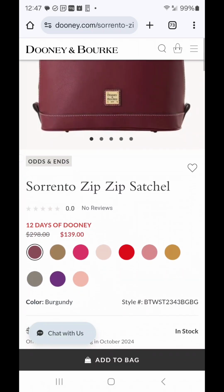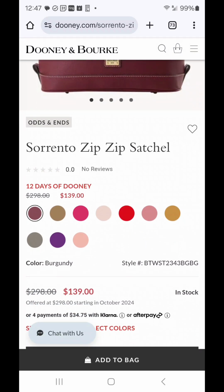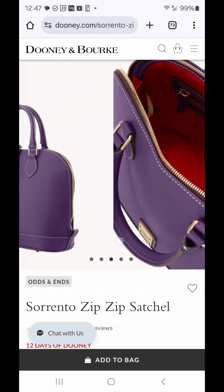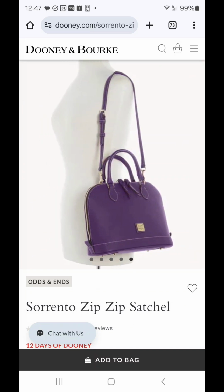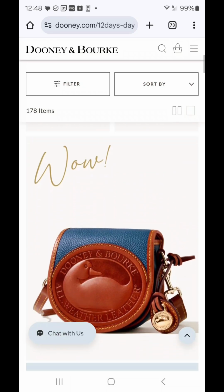So the first one is the Sorrento Zip Zip Satchel, $139, tons of color options. If I were to pick up one, it would definitely be this violet color because again, violets and purples are not colors that Dooney offers all the time.